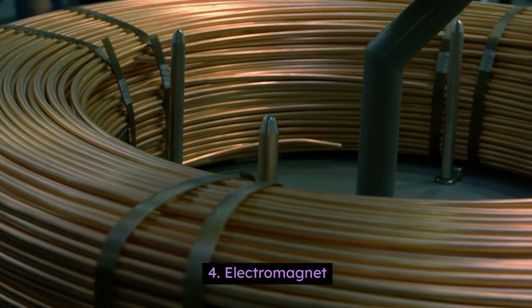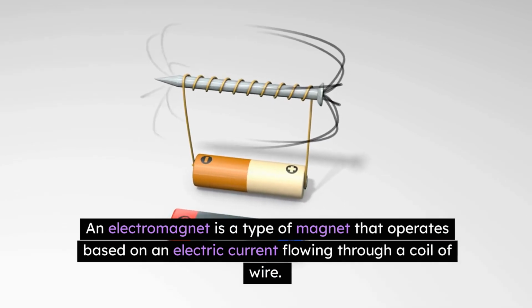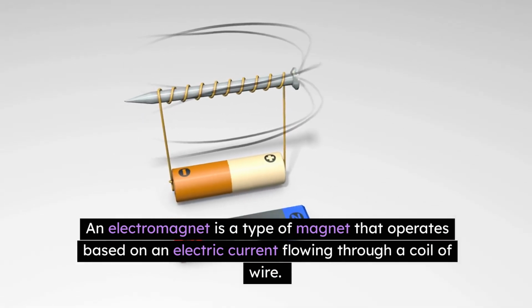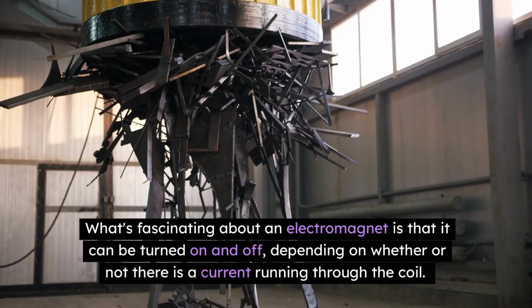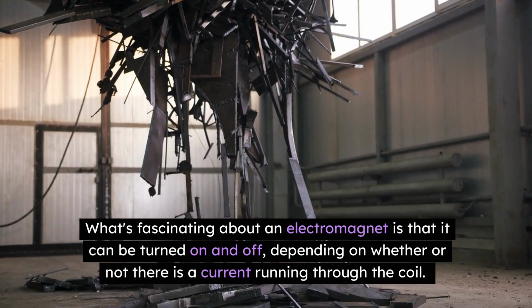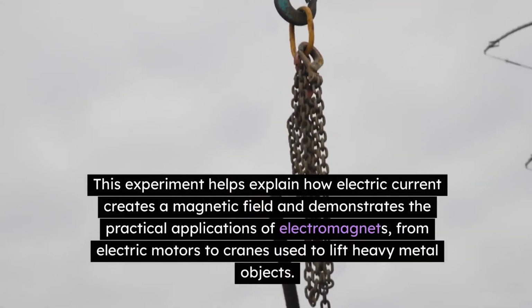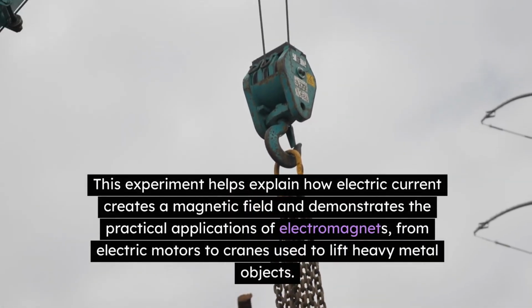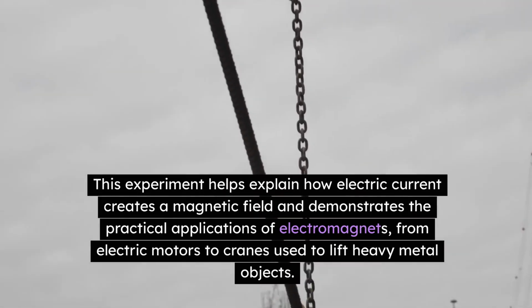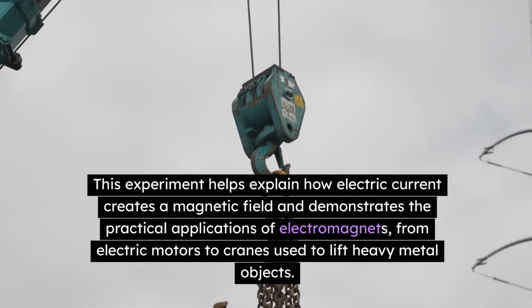4. Electromagnet. An electromagnet is a type of magnet that operates based on an electric current flowing through a coil of wire. What's fascinating about an electromagnet is that it can be turned on and off, depending on whether or not there is a current running through the coil. This experiment helps explain how electric current creates a magnetic field and demonstrates the practical applications of electromagnets, from electric motors to cranes used to lift heavy metal objects.